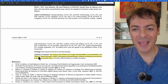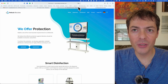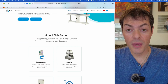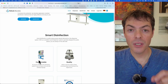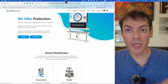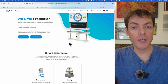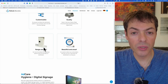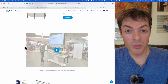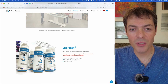CEOs? That's interesting. I'm just curious, so I googled this Nebula. Conveniently, the Google is open right here. This Nebula Biocides, interesting company. They look like they're making a hand disinfection system. So this is a stand where you will come, I guess in a grocery store, and just put your hands in there for disinfection. Interesting. I wonder what it would look like. Very curious to see how this functions. But the website is absolutely beautiful, and we see people disinfecting hands right here. You can watch this video if you like.